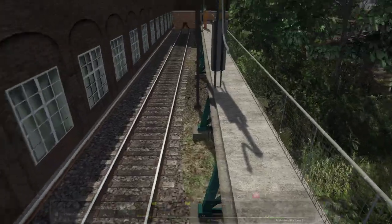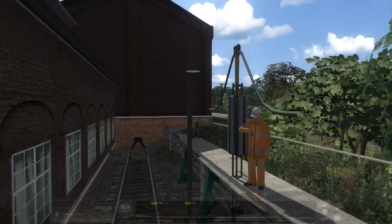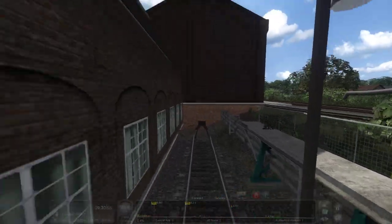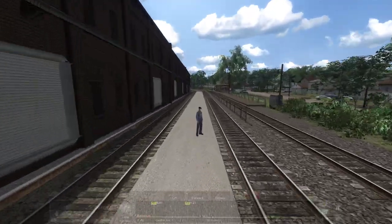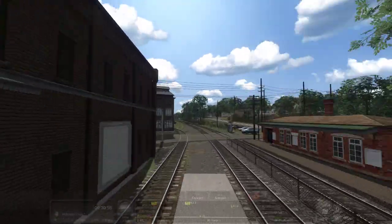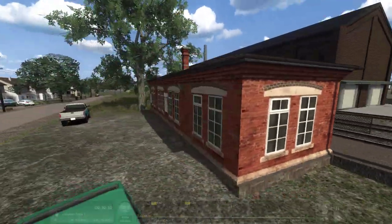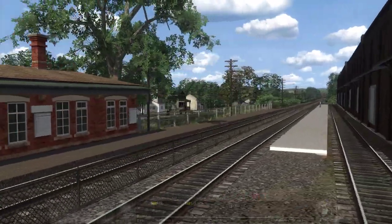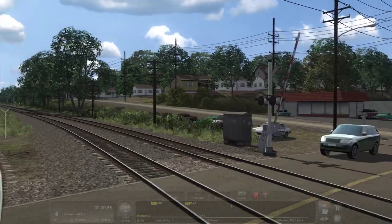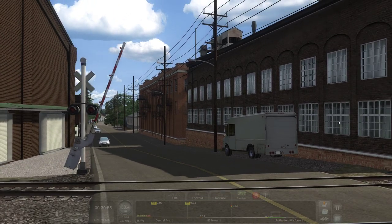But look at this, man. There's a dude over here as well. So it can be ran. Absolutely. Another guy right here. This must be an old station. I honestly don't know what that is right there. Again, since this is a main line, this definitely looks like an old area as well.